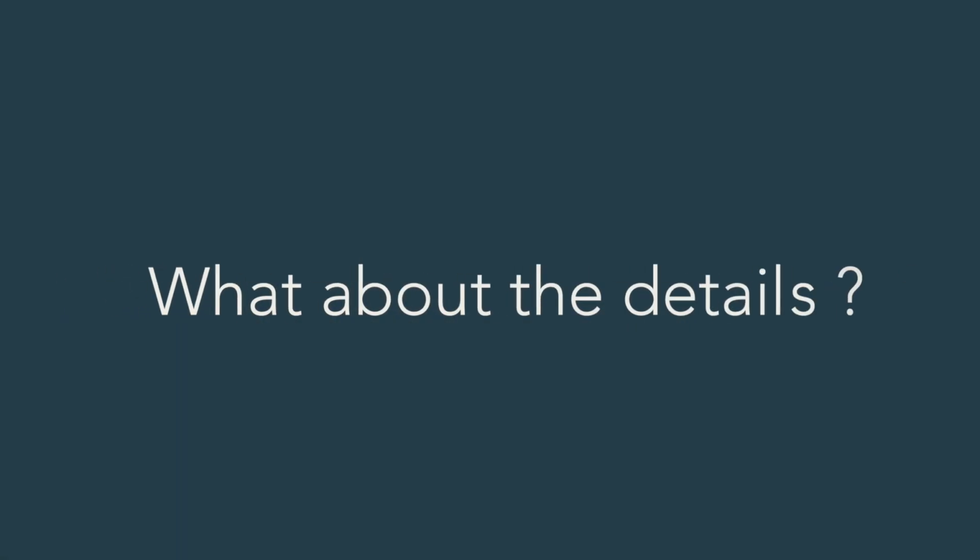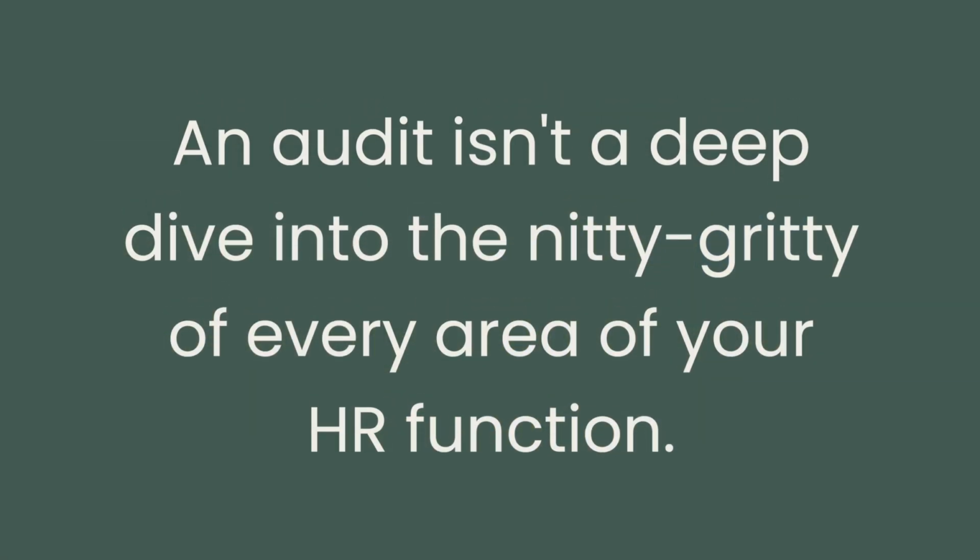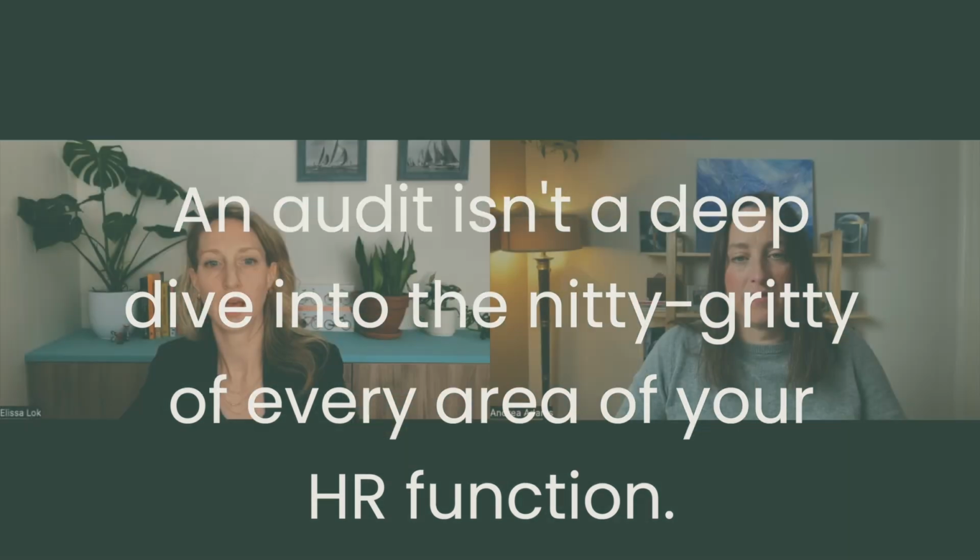I think a lot of people are going to be wondering about the details, like what policies, what process, what systems. What are the details? Because I guess an audit kind of lives in the details, right? And I think it's important to understand that an audit isn't a deep dive into the nitty gritty of every area of your HR function. That would be something they would do further, if there's an issue identified.